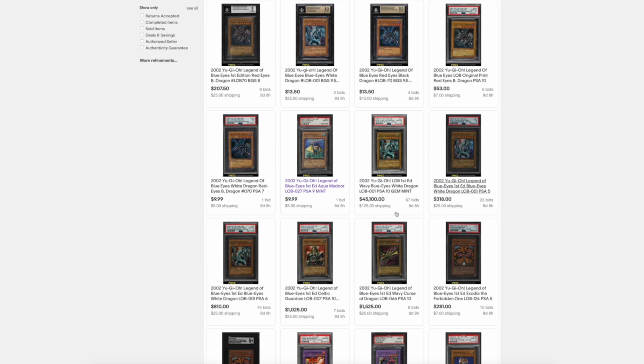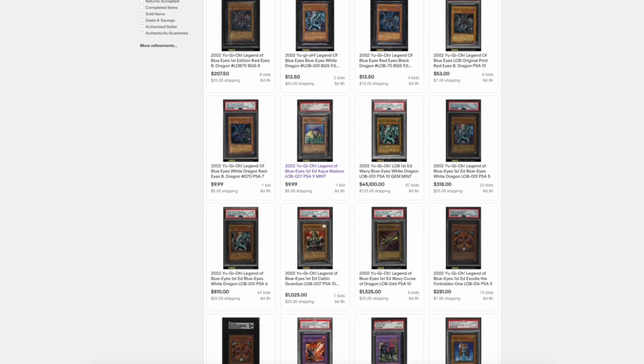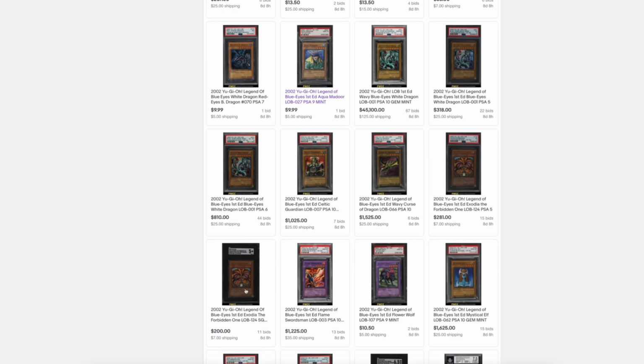So a PSA 5, a PSA 6, a PSA 10 Celtic Guardian First Edition. That's going to be exciting to watch. A Wavy Curse of Dragon First Edition PSA 10. Also going to be exciting to watch. A PSA 5, kind of whatever.